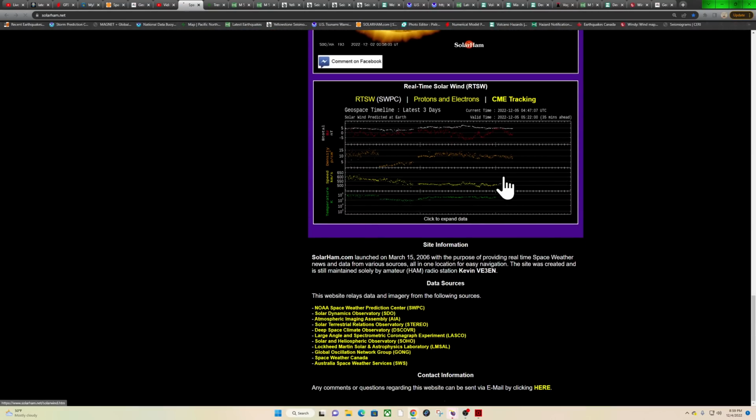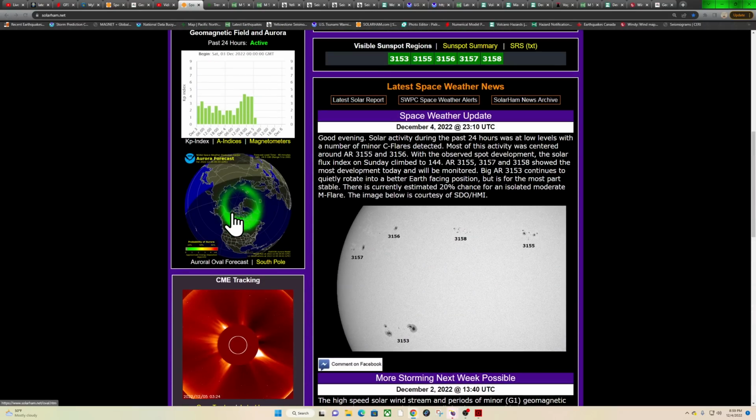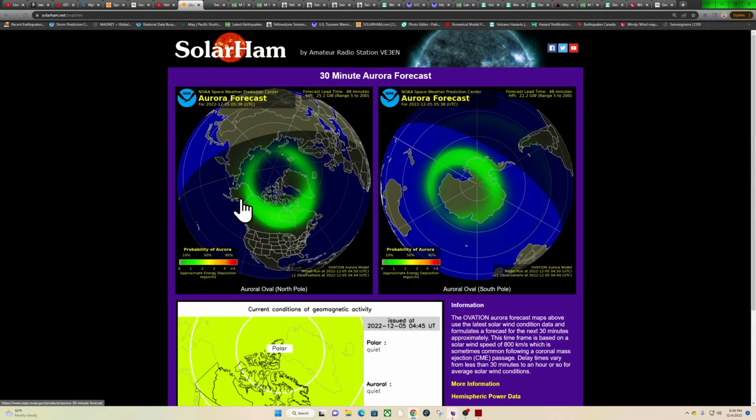Let's see, current solar wind stream conditions are somewhat stable. Not seeing a whole lot of uptick across the area. And the aurora forecast right now shows a little bit of unsettled conditions up around the higher latitudes into Canada. But that's about it.